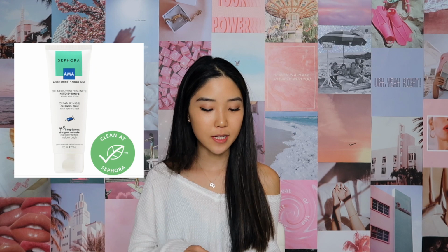It keeps my skin hydrated all day without making it feel oily. It really just sinks into the skin so well. It's paraben free. If you're familiar with Sephora's clean program, they deem certain products clean if they're free of certain chemicals. Next skincare product is the Sephora Collection Cleanser.